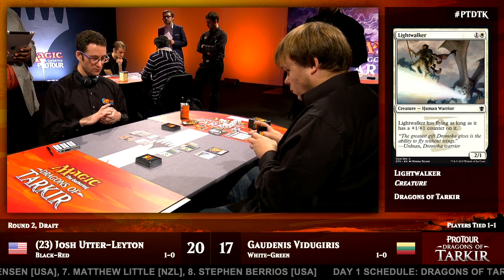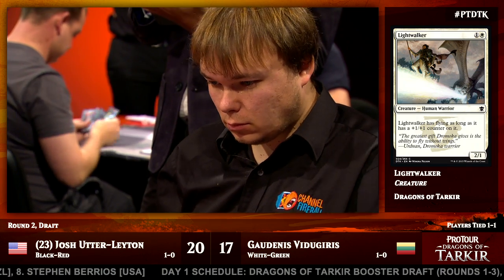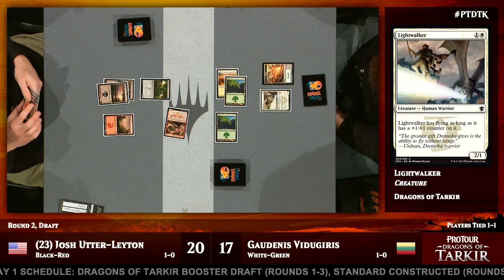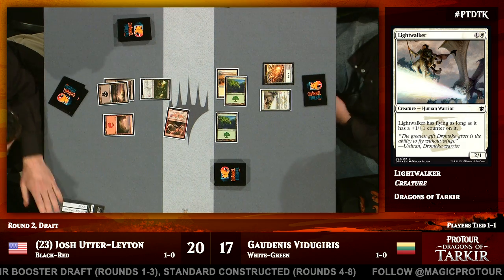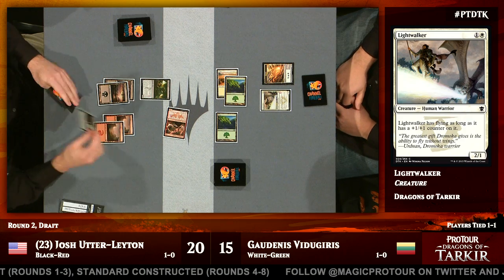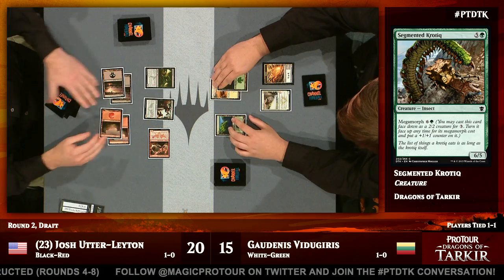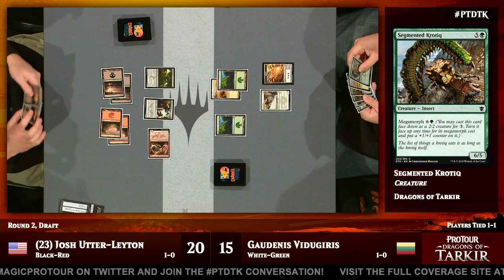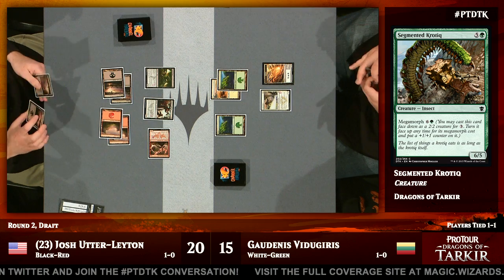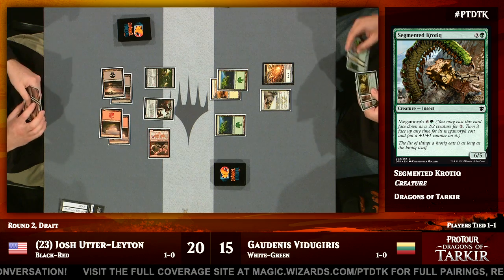Plays a Morph. So that's a segmented Crotek that is face down for Gaudenis Vidugiris. And now he plays an Alesha's Vanguard for the full cost. Just says, I don't want to dash this. I'm just going to play it. And it looks like he's got a handful of swamps going on right now.